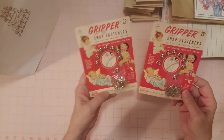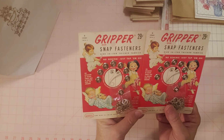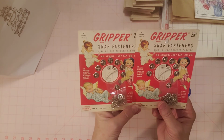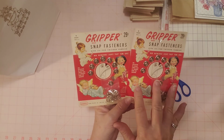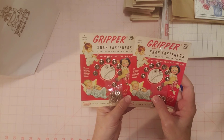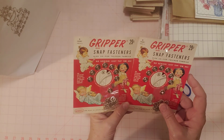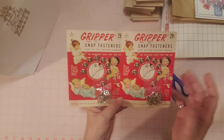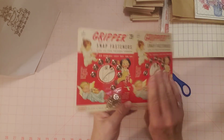So, yeah, I've got these 2 snap cards. They look like they were never used. They have these cute little kids on them. I just thought they were so cute. I haven't been going to this place every week, but I usually go every other week. And so these I hadn't seen before, so I think they were brought in since the last time I was there. And they're just so cute.